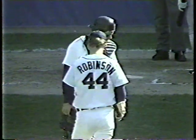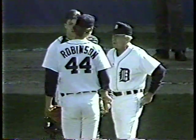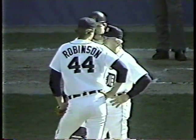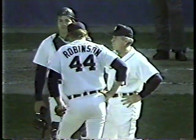Now he's going to go out there and try to settle Mr. Robinson down by telling him a few things. Hey, you've got a 2-run lead. There's 1 out. You walked one of the toughest guys in the league to walk. You're 2-0 on Redus, who's pretty much of a free swinger. So let's get with it.